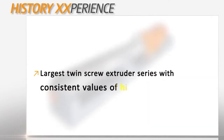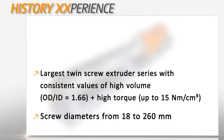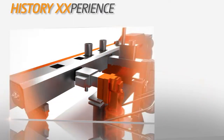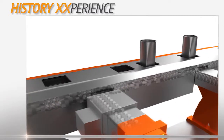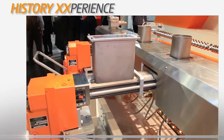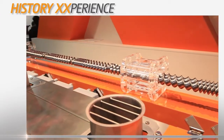The largest twin screw extruder series possessed consistent values of high volume, OD to ID of 1.66, and high torque up to 15 Nm per centimeter to the third power, with screw diameters from 18 to 260 millimeters. For almost a decade, these features were unique in the market, and up until today they have proven to be optimal for most compounding applications. The ZSE MAXX twin screw extruders are renowned machines which have been installed thousands of times all over the world. Leistritz has not only made a name for itself as a competent extruder manufacturer, but also as a reliable system supplier.